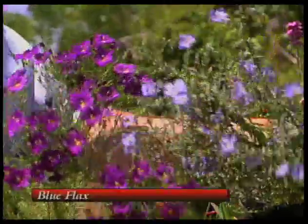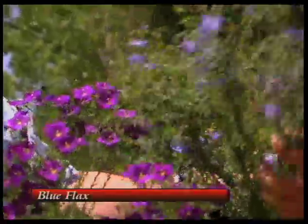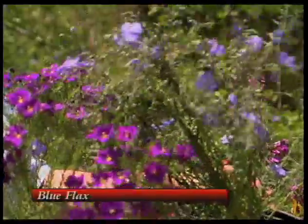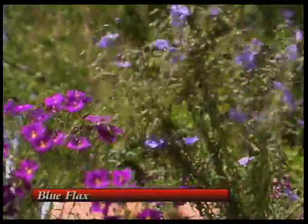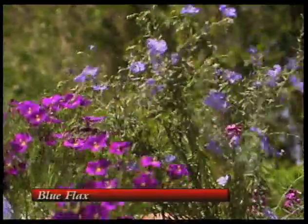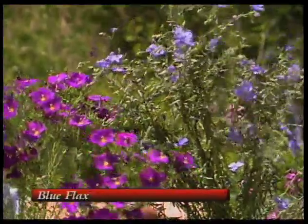I like the sky blue a little bit better of the flax, the blue flax. Yeah, this will seed itself very easily. You'll find it all over your yard if you plant one of these. And it's a good one for planting, and moderately xeric too. You'll need to irrigate it some, but it does well. And short-lived, but it seeds itself and comes right back. At least mine were always short-lived. They'd die out after a couple of years.